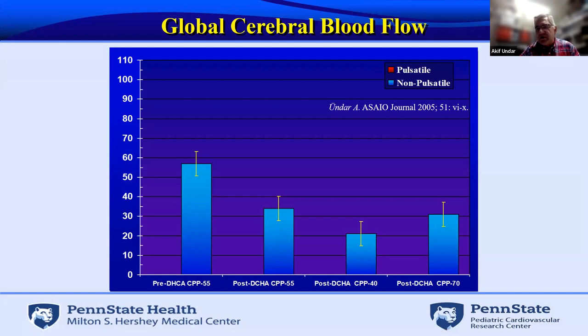It's mostly used for neonatal cardiopulmonary bypass, with deep hypothermic circulatory arrest and a cerebral perfusion pressure of 55 millimeter mercury. Then after 1 hour of circulatory arrest, 10 minutes of cold reperfusion and 40 minutes of rewarming, we again set the cerebral perfusion pressure to 55, then we adjust it to 40 and 70. And we are using radioactive microspheres. We are injecting different isotopes at each experimental stage, and that's how we measure the global blood flow.